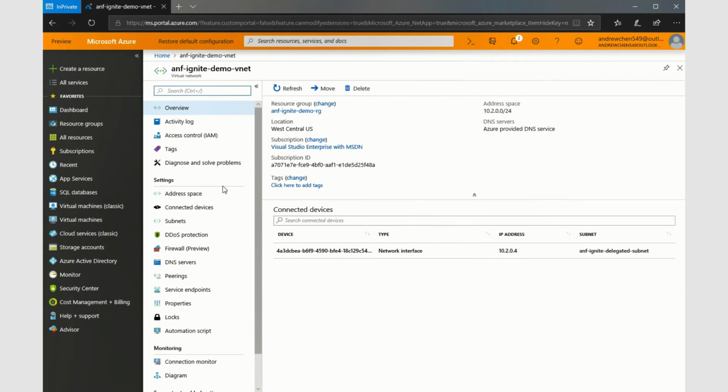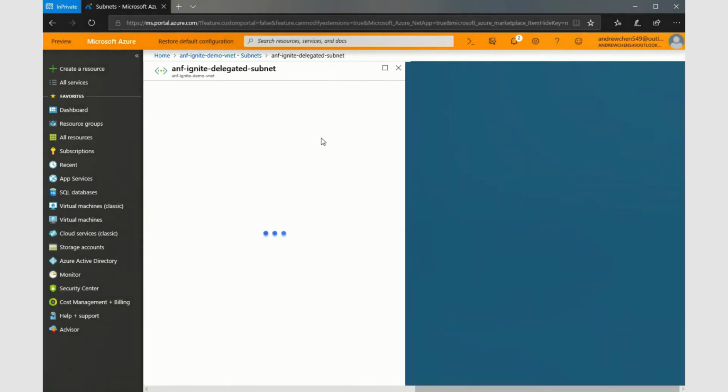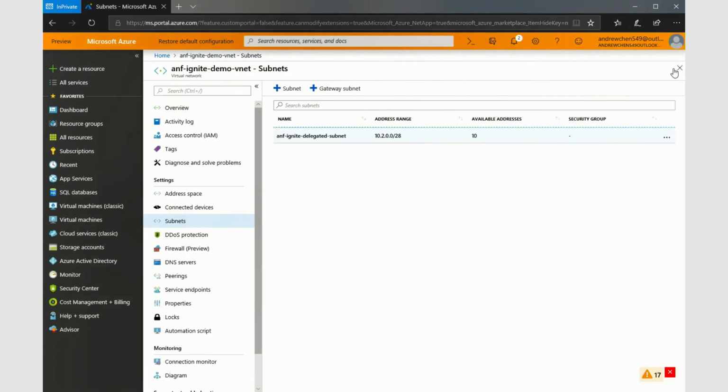Here is the VNet. We're going to take a look at the subnet that we talked about as a critical step. So this is the subnet carved out from your VNet. It should be delegated entirely to NetApp Resource Provider. And at the bottom, you can see the delegation.